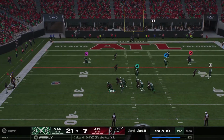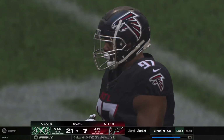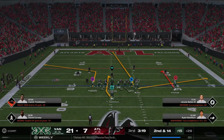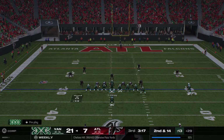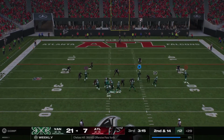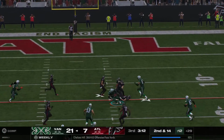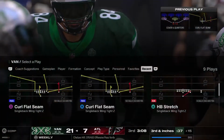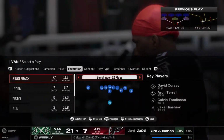Back to throw now on 1st down. See, I hate that. Like, throw the ball. Sack back at the 29. So after the sack, here's 2nd and 14. They'll look to throw here. There we go. And it's complete. 2 yards there on the pickup, and they'll be faced with a 3rd and inches.